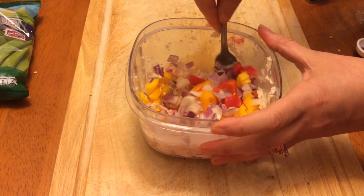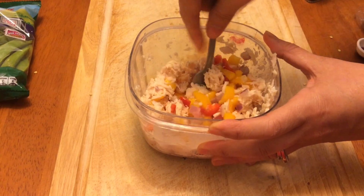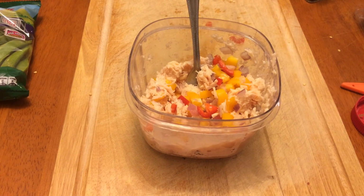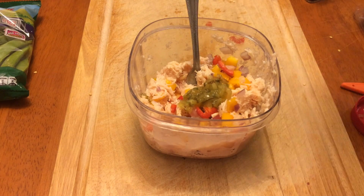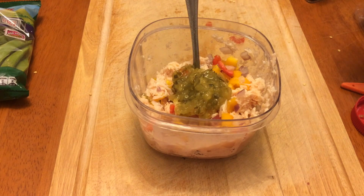Give this a little mix. Okay, I don't measure a lot of the spices with this, or really anything but the mayo. So this is just some pickle relish, about 1.5 tablespoons. I like quite a bit, so definitely up to you and your taste.